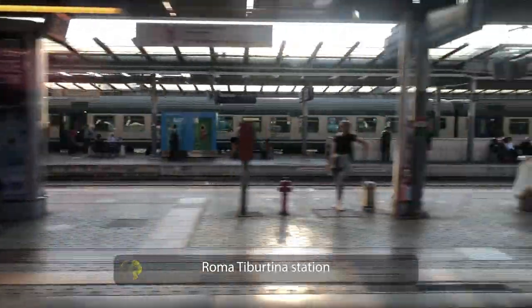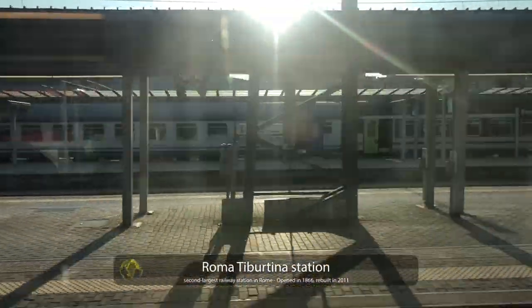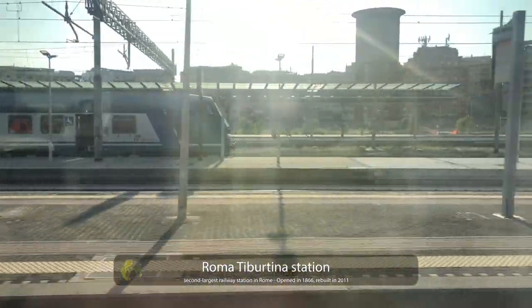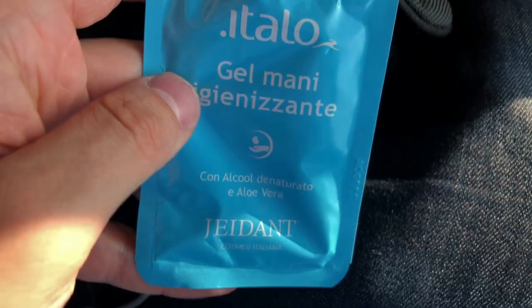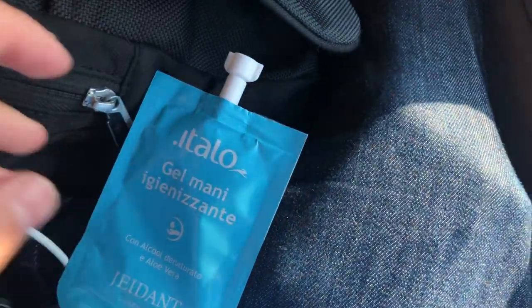Here we are at Roma Tiburtina. It's another very important railway station in Rome that is served by many high-speed trains and other trains as well. Generally speaking, it was more difficult to record this video than it usually is, because there were a lot of people around me and I always try to be as unobtrusive as possible.